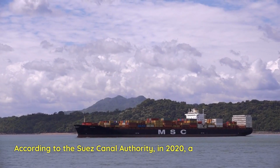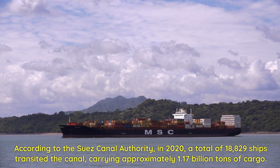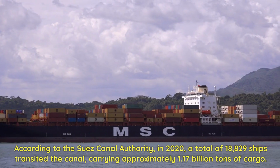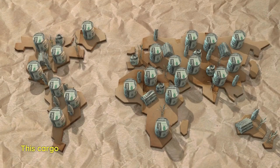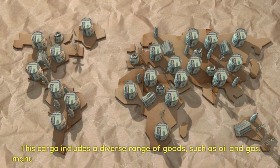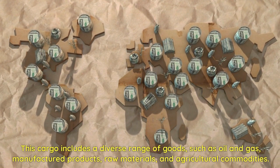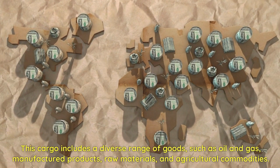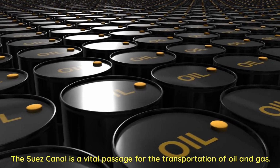According to the Suez Canal Authority, in 2020, a total of 18,829 ships transited the canal, carrying approximately 1.17 billion tons of cargo. This cargo includes a diverse range of goods, such as oil and gas, manufactured products, raw materials, and agricultural commodities. The Suez Canal is a vital passage for the transportation of oil and gas.